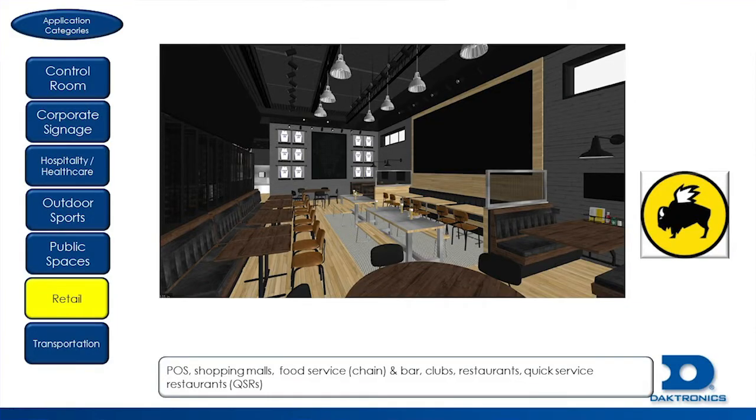Buffalo Wild Wings is someone we're working with. If you've ever been to Buffalo Wild Wings, you know they have LCDs hanging everywhere with all kinds of games and things going on them. If they could put LED product in, it would open up some of their architecture a little bit for some ambient lighting. They could do some more interesting things with their space, but also this moment of exclusivity.